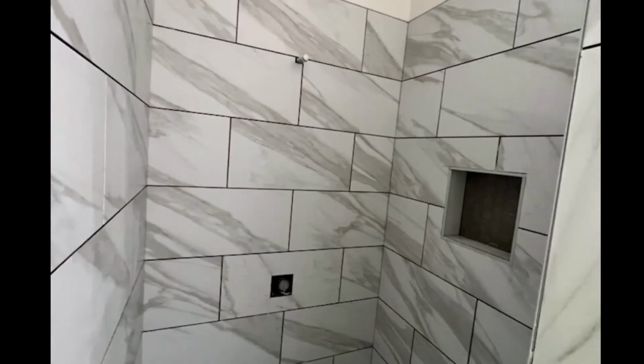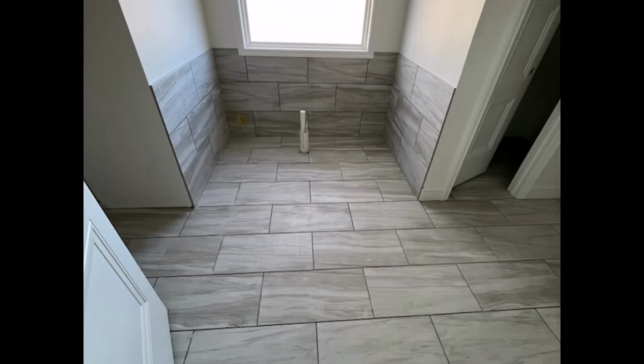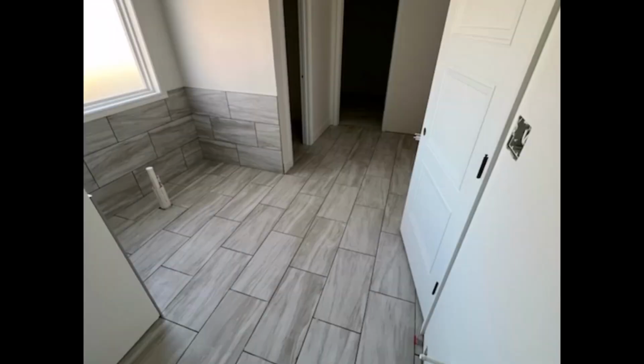Our designer sent us these pictures while the tile was still in progress. Looks like the grout still needs to be added, but I'm loving it. Even though the flooring looks a little bit darker than I was expecting, it is still looking amazing.